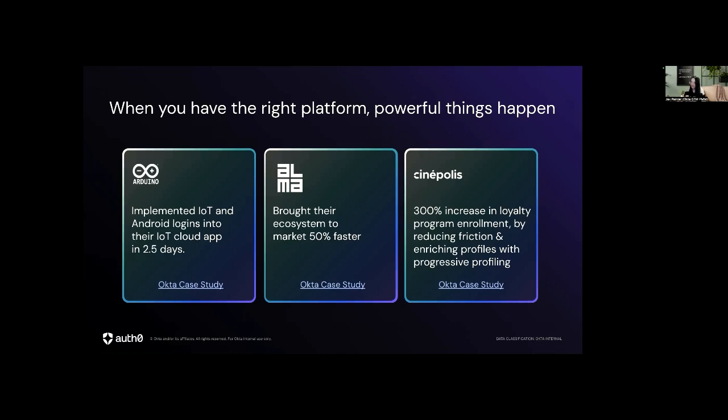So again, these are just a couple of examples, but these are real customers that have been able to provide better customer experiences, but also help their dev teams get to market quicker.